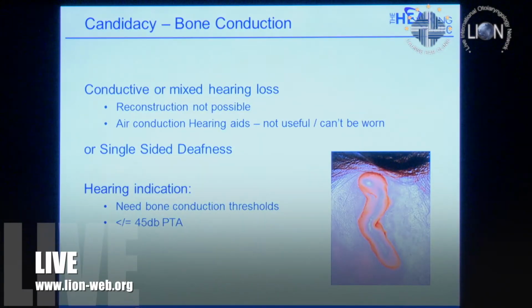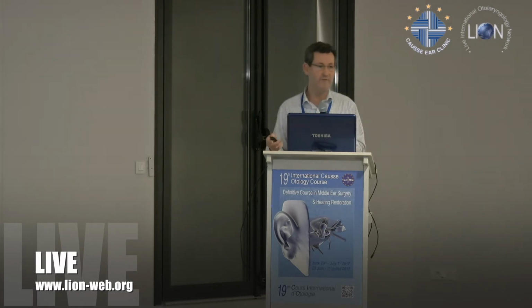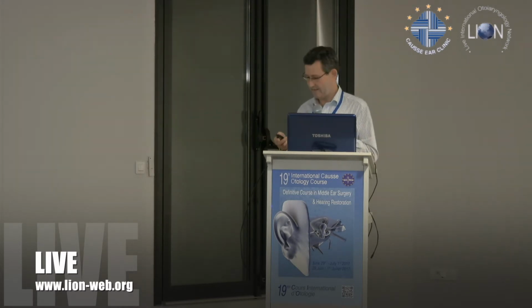So although we've seen wonderful middle ear reconstructive surgery here, in fact, it's not always possible to achieve that, and certainly for certain patients with atresia, certain patients with intractable eustachian tube problems and middle ear issues, you can't reconstruct the air conduction hearing. And those with single-sided deafness, particularly if they've got long duration deafness, are not suitable for cochlear implants, which these days is an option. And so bone conduction is really a very useful treatment. Generally, you need bone conduction thresholds less than 45 dB, and that limits the access for many patients, unfortunately.